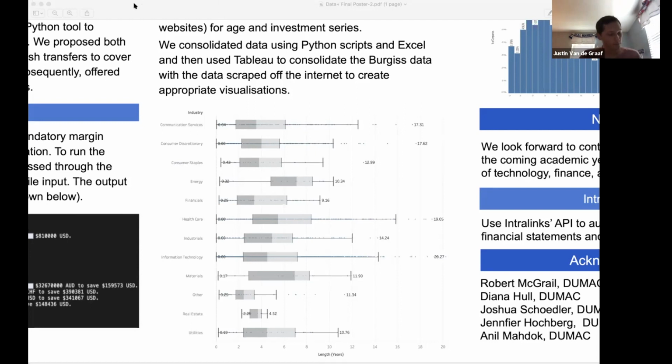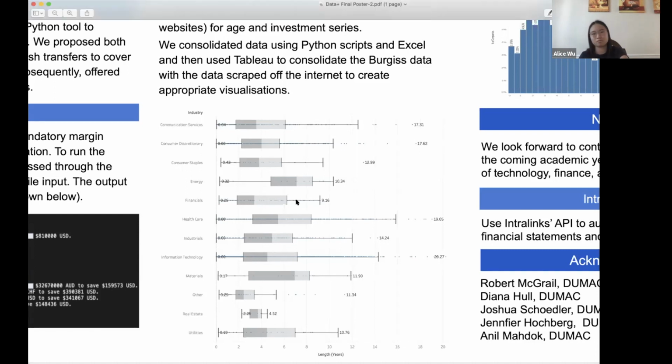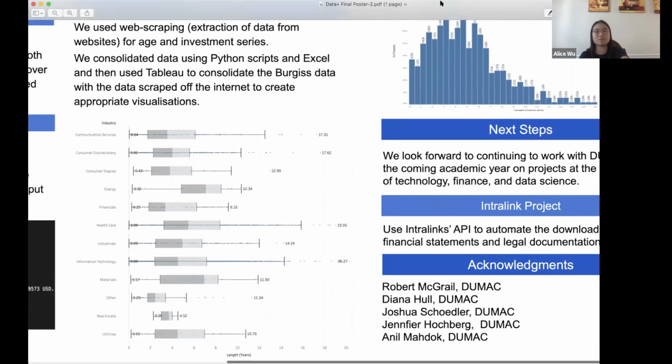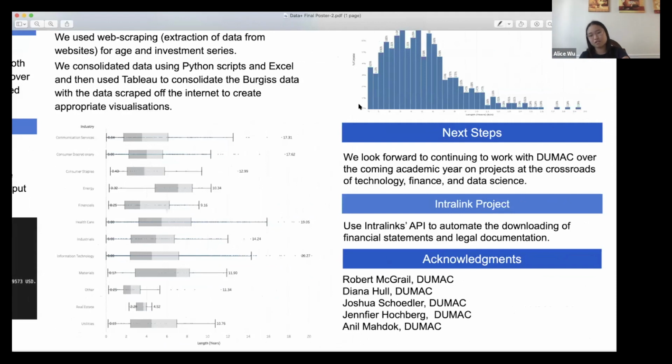So after working on these two projects the past 10 weeks, our team is actually looking to continue our relationship with DoMag and work on other projects that they may have. The next one that's coming up is an Interlink project, which is kind of a database where they have a lot of files. We're working on downloading files automatically and sorting them. So that'll be our next project. If anyone has any questions, feel free to ask.